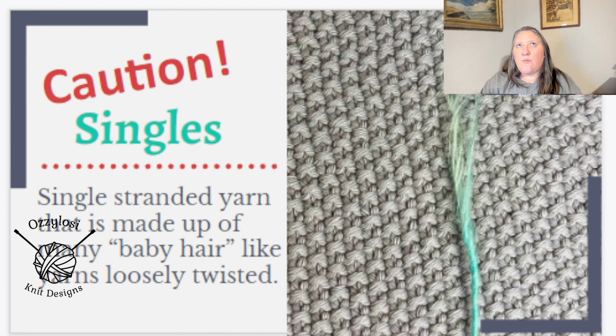If you did that with your plied yarn, the good thing is that it's a pretty substantial piece of yarn that you could move over to where it needs to be. But with the fine baby hairs, you may not actually see that you've got a hair on the wrong side. You will definitely feel it. So you can get this kind of yarn, but again, I would use some caution.